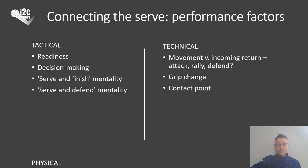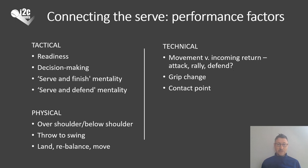From a physical point of view, and that's linked to the last point I've just made about the contact point, kids especially have to get used to different actions. To be able to switch quickly from one action to another is a key element of coordination. So are kids able to adapt quickly from an over the shoulder to an under the shoulder routine or movement? That's a very important part of coordination, to be able to adapt quickly.